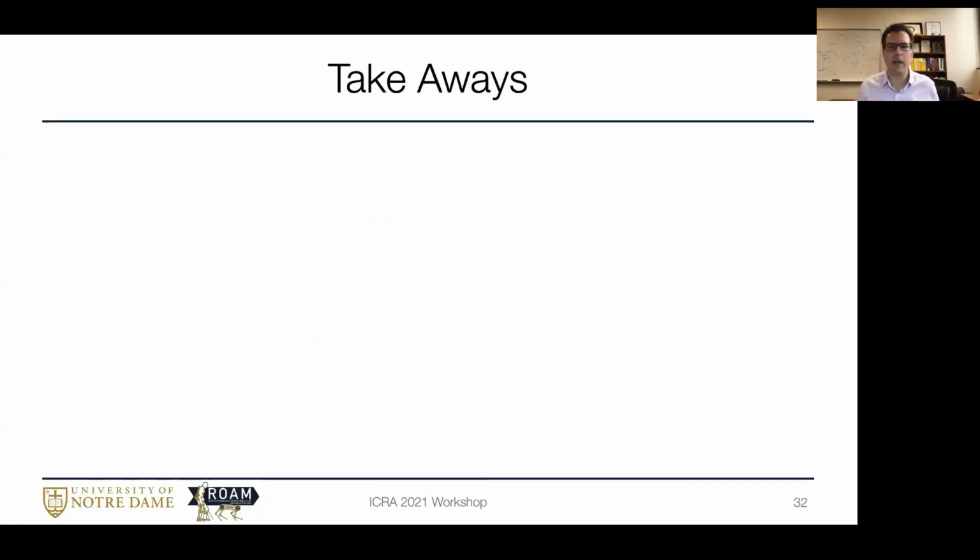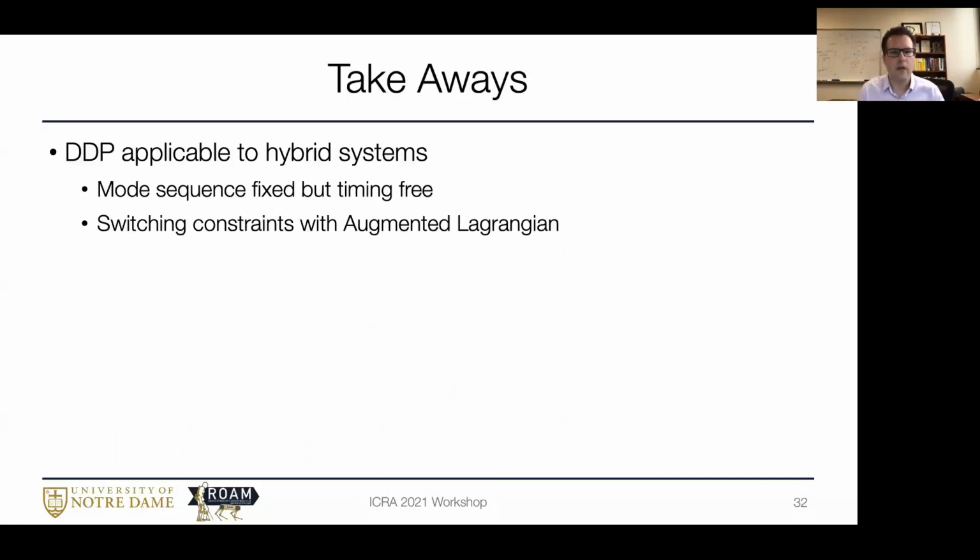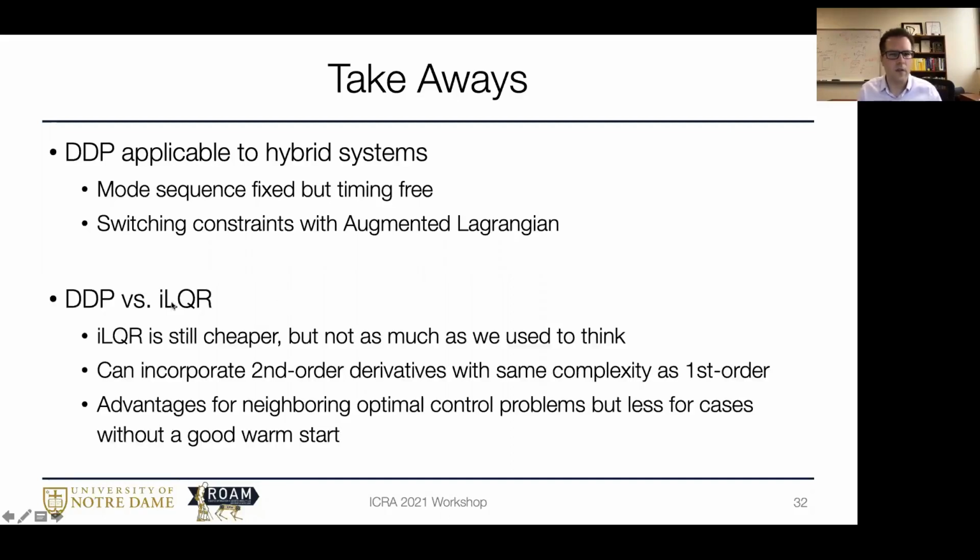Okay, so high-level takeaways here. We've seen how DDP is applicable to hybrid systems. I've shown you this strategy with the mode sequence fixed, but timing free, where we can handle some of those switching constraints with augmented Lagrangian strategies. I hope I've given you a little bit of insight into this consideration of DDP versus ILQR. I think we've often thought that ILQR was significantly cheaper. It's still cheaper, but not as much as we used to think. And we can incorporate those second order derivatives with the same complexity as the first order. I think this has some advantages for neighboring optimal control problems, but probably less for cases without a good warm start.